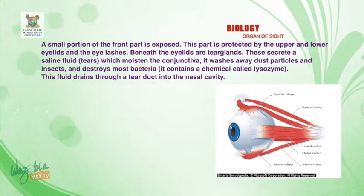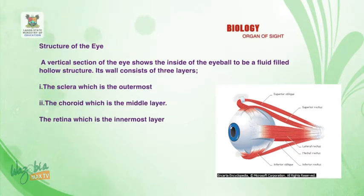Now let's look at the structure of the eye. A vertical section of the eye shows the inside of the eyeball to be a fluid-filled hollow structure. Its wall consists of 3 layers: the sclera, which is the outermost layer, the choroid, which is the middle layer, the retina, which is the innermost layer. Now let's look at them one by one.